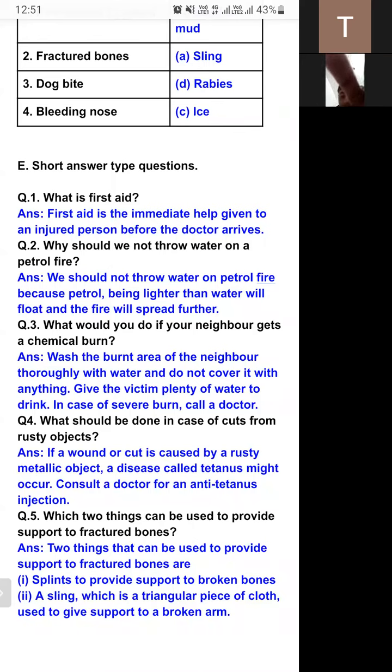So we should not throw water on petrol fire, because petrol being lighter than water will float and the fire will spread further. Okay student, question number 3, what should you do if your neighbor gets a chemical burn? A burn caused by some type of chemical. If some chemical accidentally touches our skin, we are having some burning sensation. That is a chemical burn.